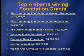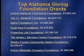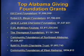different missions. So if you're looking for a foundation, you would go through it just like we went through BBVA and look to see if their mission matches what you want to do with your project. If the mission of the foundation does not match what you want to do with the project, do not apply. They will reject you right up front. So here's another example on this list, too, that I have here, Shelby County Community Health Foundation. You will see that there are other foundations. West Alabama, Community Foundation of West Alabama, is in this top list of 20.